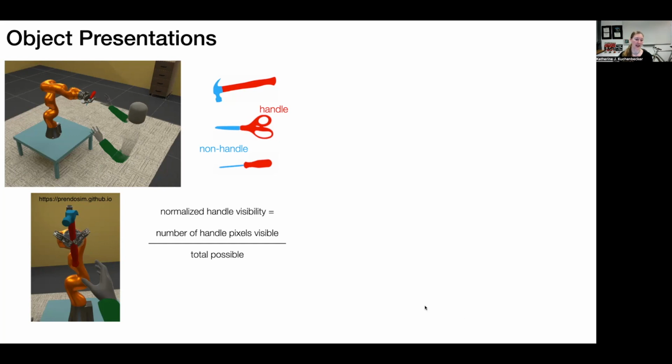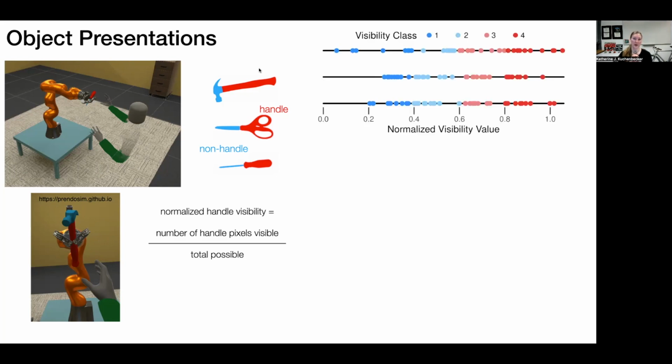We then defined a metric that enabled us to quantify how visible the handle is in this particular object presentation. The way we calculate it is, from a single user viewpoint, we count up the number of pixels of the handle that can be seen and divide that by the total approximate maximum number of pixels that are visible at the same position, but in an orientation to the side where it's very visible and where there's no occlusion by the robot hand.